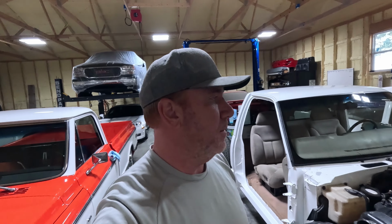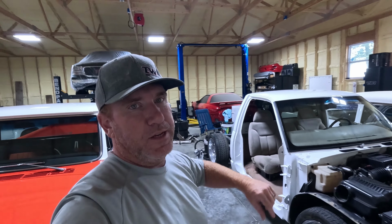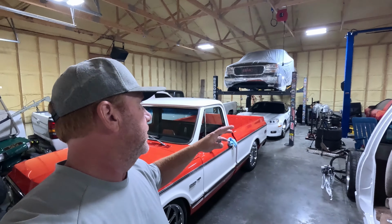So it's kind of fun to switch between projects from time to time. You know, when you get a little bored maybe on the OBS, you flip over to the Trans Am, and when you get bored on the Trans Am, you flip over to something else. I don't know. Next thing will be Cohen's truck, I guess.